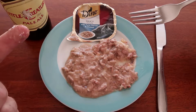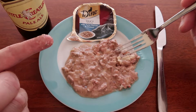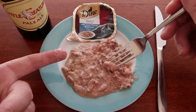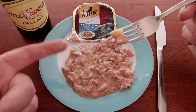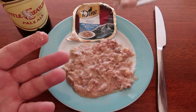Taste-wise, it's not as bad as I thought it was going to be. It's actually quite tasty. It's sweet. There's no bad aftertaste. There's plenty of texture in it, although it is the cheap product, and you can sort of see that it is. This one tastes pretty darn good. Well, that's a surprise. I really wasn't expecting that, and I think it's all down to the sauce, so I'll try a little bit more.